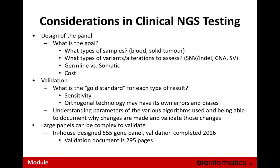Also, with validation, what's the gold standard? We talked about using data from other tests in the lab to become the true positives and true negatives for the validation of an NGS test. But those other methods have other problems themselves. The sensitivity of Sanger is much lower than the sensitivity of NGS. So if we're looking at variants in a tumor that we want to be able to call down to 5% or even less, there's not really a good way to check those with Sanger.